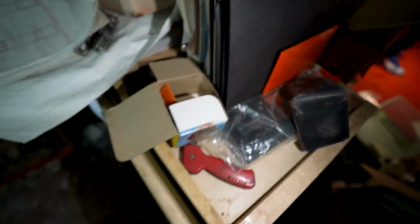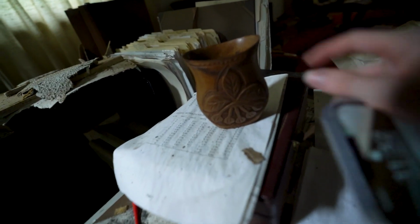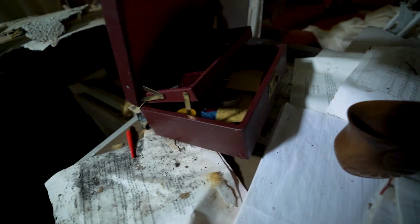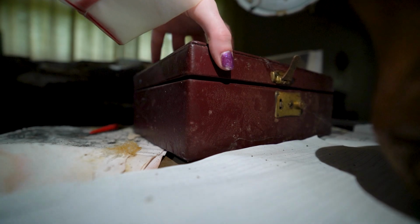Here's an old wallet. Let's see if anything's in this wallet. Nope, I think it's empty. Very pretty, whatever this is. Let's see if anything's in this box. What's in here? Maybe I can put it down for a second and I can get this flashlight back on so we can take a look.